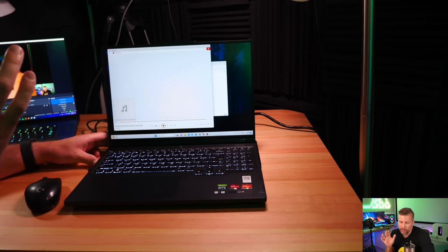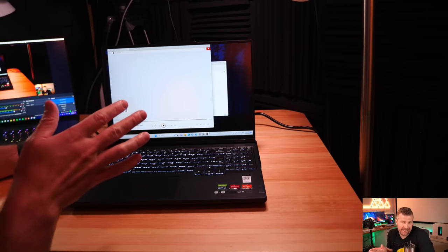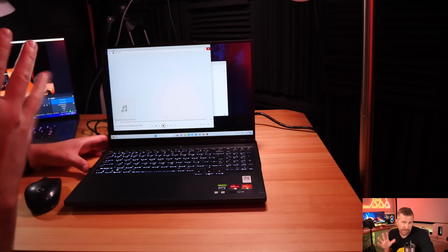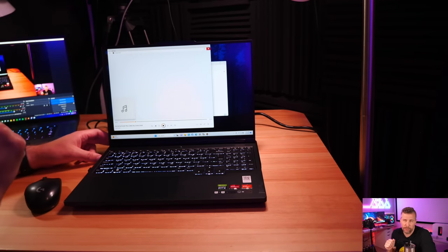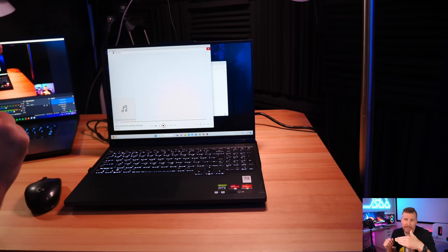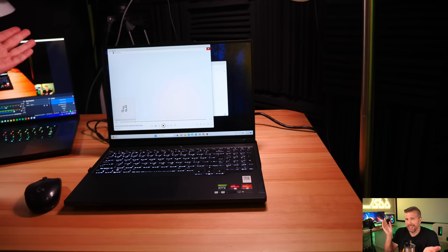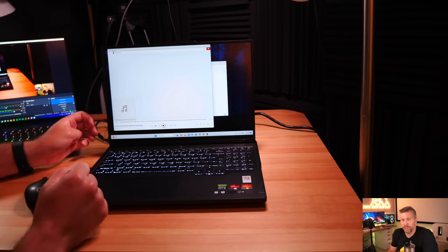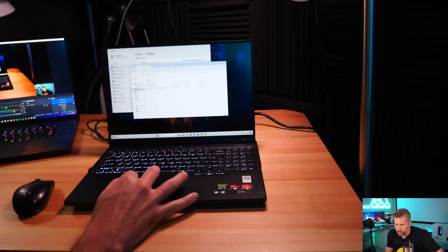It's not bad, though. I've definitely had way worse speakers on laptops. So it's basically about average, a little bit above average. I kind of do the ratings with 5 as being very bad and 10 as being superb. So 7.5 is basically average, or maybe slightly below average if you're at 7.3. Now let's go ahead and go on to our display test.